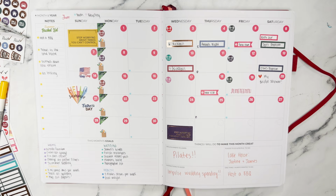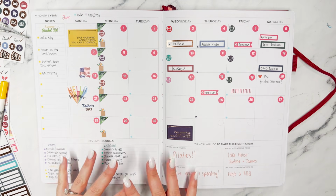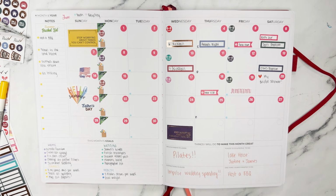So that is my month of June to start with. I always say to start drafting your month a little bit early so you can have a better idea of what the month ahead looks like and so as not to overwhelm yourself. But it always feels like a weight off my shoulders when I start to get this drafted. So this is your sign to do it as well.